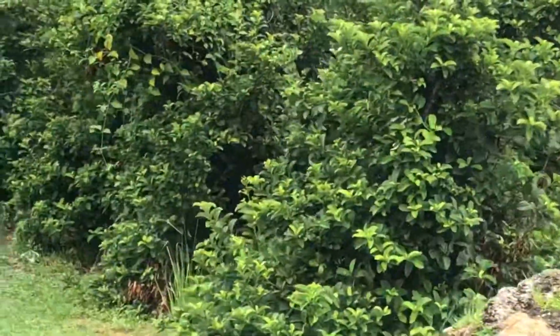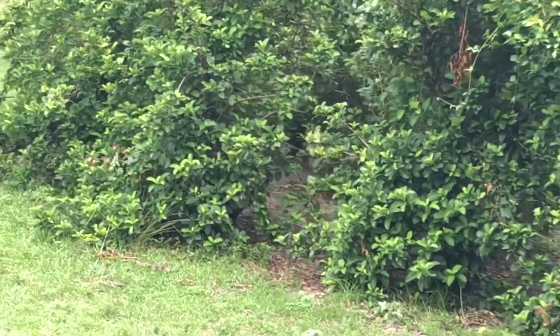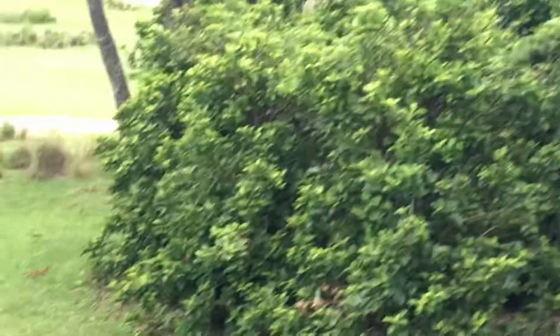They get their name based off the fact that they can jump about 6 feet high in the air and 13 feet forward. When they do this all together as a group, it's called pronking.